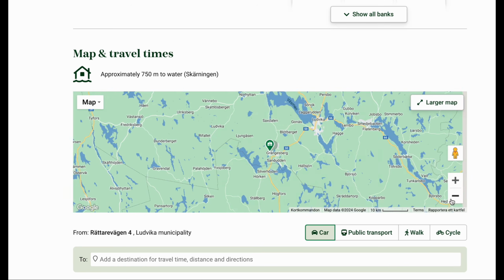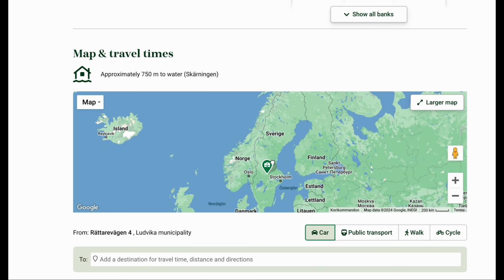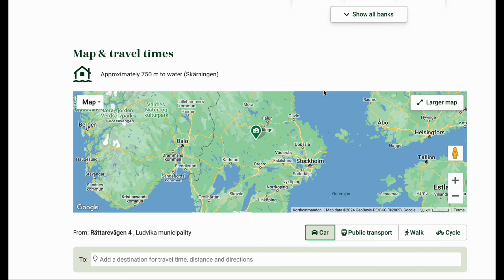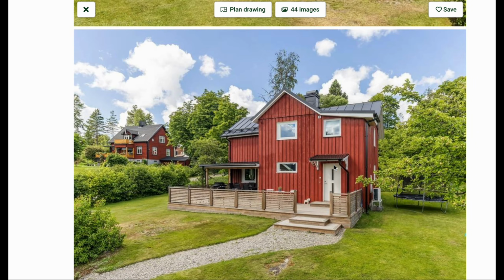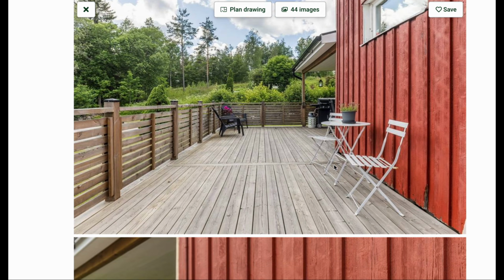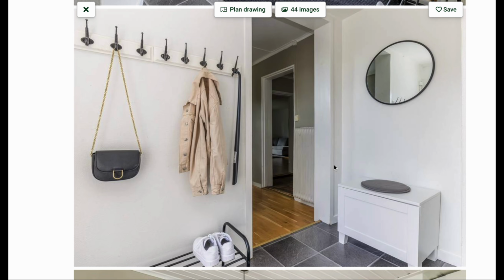Located in, where are we? Also quite central Sweden, middle of Sweden, I guess. Close to Stockholm, so not too far from Stockholm and Uppsala. That's pretty cool, actually. Let's have a look. That's the house. Looks really nice, I have to say, from the outside. Nice big terrace. First impression from the inside. Pretty nice. What do you think?